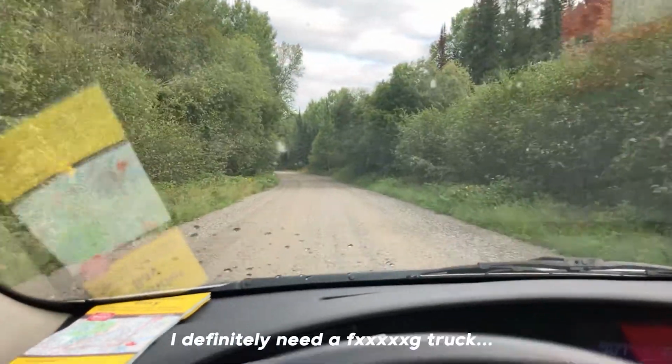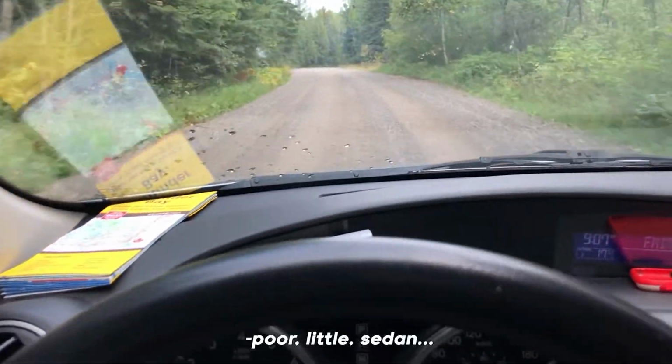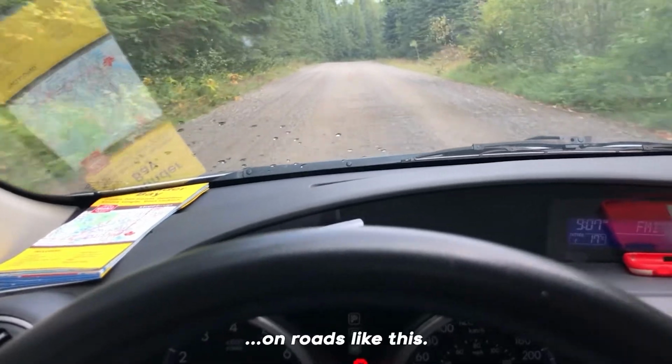Yeah, I definitely need a fucking truck. I can't keep riding my poor little sedan on roads like this.